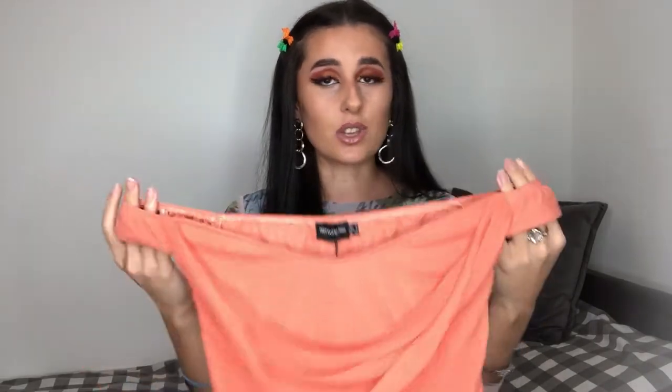It could be styled in so many different ways. You could definitely grunge this up with a pair of jeans, maybe black jeans or blue jeans, and a pair of boots, and then either a biker jacket or a black fur jacket. I think that would look really cute. But you could also obviously glam it up with a pair of jeans and some nice cute gold heels. So yeah, I really like this. I feel like this is a contender for my Saturday night outfit. So I'm gonna try it on and see what we think.